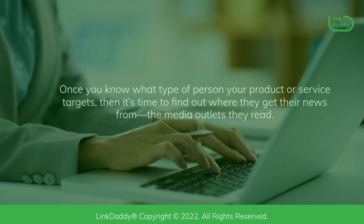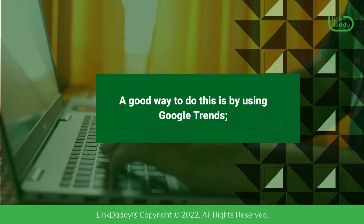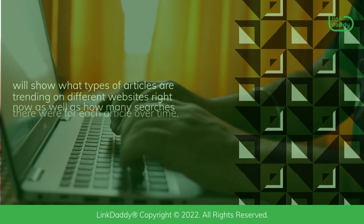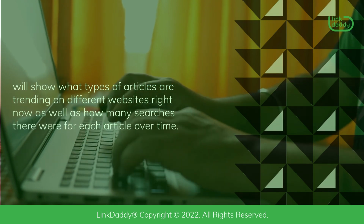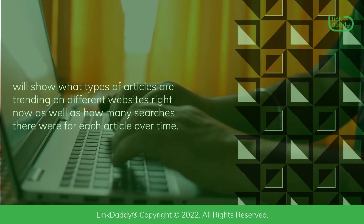Once you know what type of person your product or service targets, then it's time to find out where they get their news from, the media outlets they read. A good way to do this is by using Google Trends. Just Googling will show what types of articles are trending on different websites right now, as well as how many searches there were for each article over time.